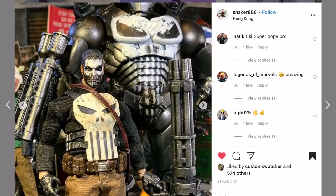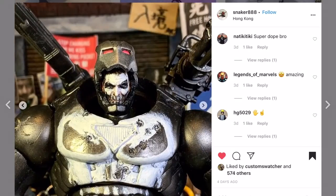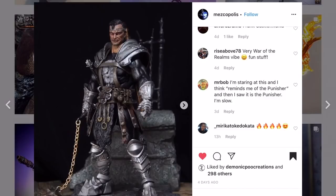Yeah, there's just something I love. I love it. And this Punisher looks like he's already been in some more. There you can see some up close shots from Snaker 88's custom.